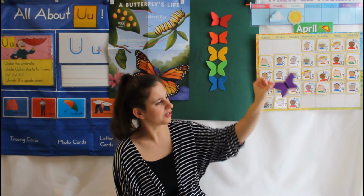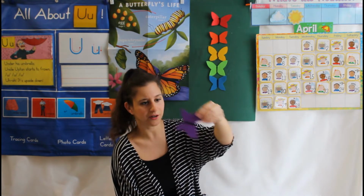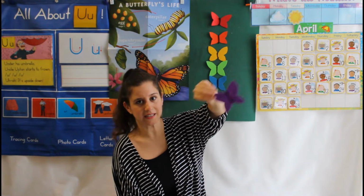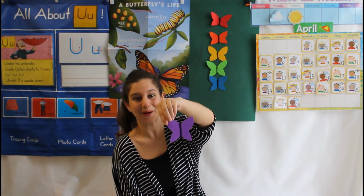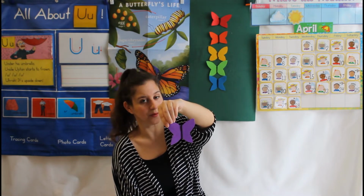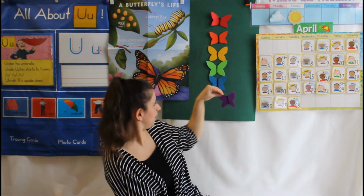Butterfly, what color are you? I can say it in Spanish too. This beautiful butterfly is purple. How do we say purple? Morado. Can you say morado? Good job.